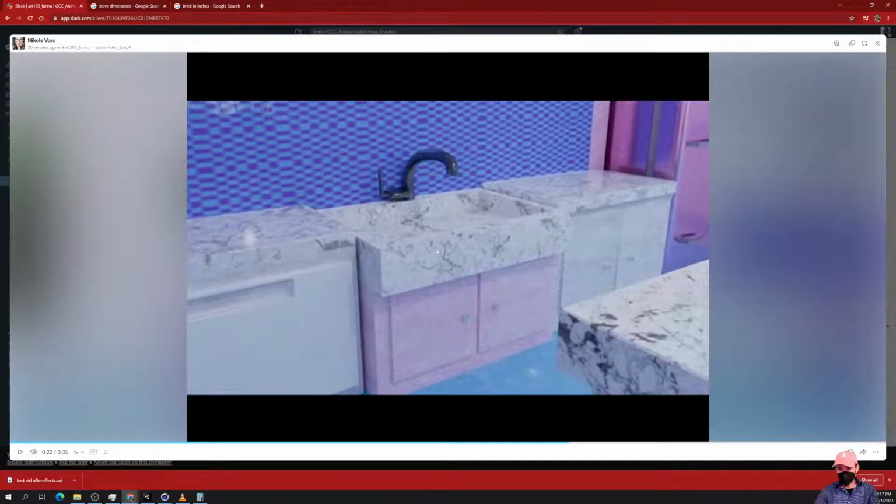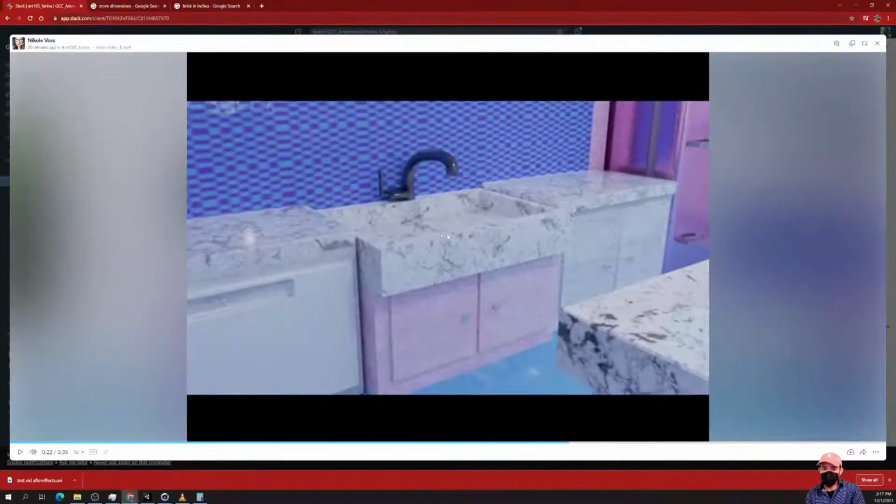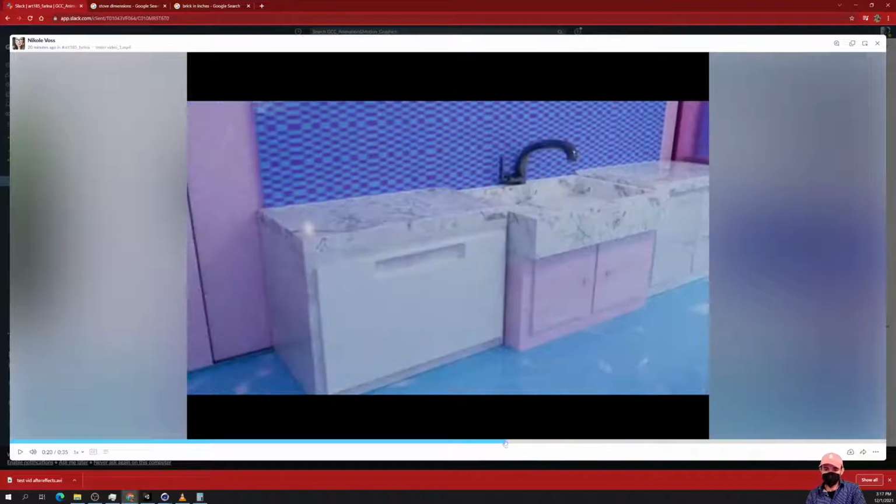Yeah, Jose says the metal sink. I don't know, that didn't really strike me. I mean, people have these granite marble basins. Yeah, those are fancy. It seemed okay to me.